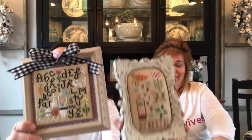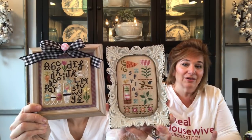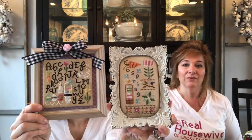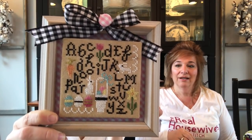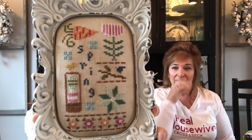Okay, what do you have for previous finishes? I thought I would do two Lizzie Cake spring ones since Lizzie Cake is no more. So this one is Easter Sampler, and I changed the colors. I went with black letters and made it more black and white with a few of the colors in there. And then the other one is the Four Seasons. So far, that's the only one I've done of those.